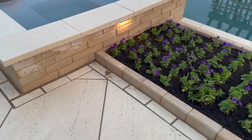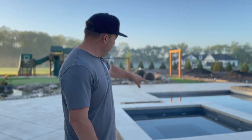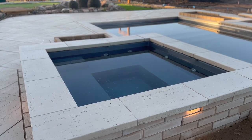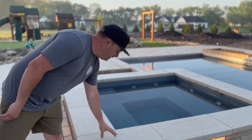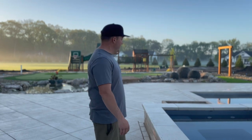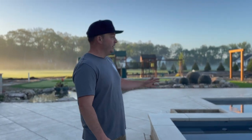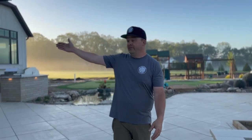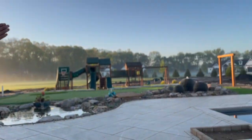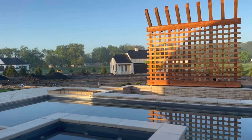Almost done with the hot tub. We've got caulking to do around the caps. So we've got some shims, so you'll be able to see those once it's all said and done. But this is gonna be a cool spot. Sitting height, sit on it, have some drinks, have some food there. Really the centerpiece of this whole thing. Everything kind of lines up with the center of that fireplace, center of the hot tub, center of the pool, center of, you get the point.